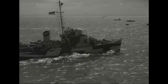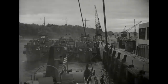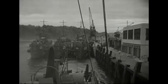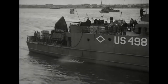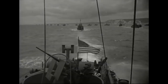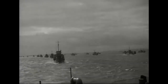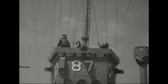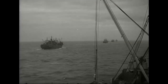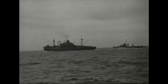Fast warships screen the mighty invasion fleet from enemy raiders. At 15:30, a Coast Guard flotilla of LCIs leaves, loaded with engineers, medical corpsmen, and infantry. D-Day approaches, and the ships are in their assigned positions. For some of them, like the Coast Guard manned transport Chase, it is the fourth invasion in European waters.